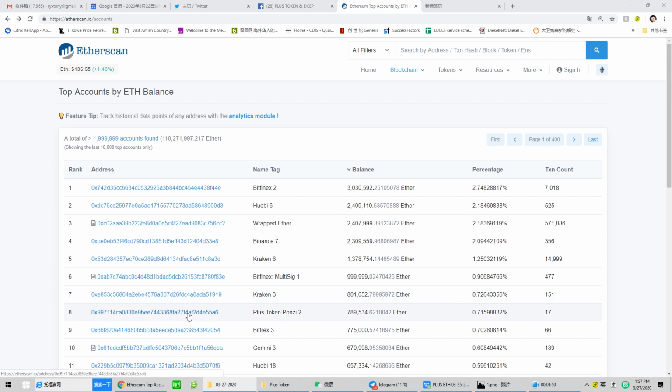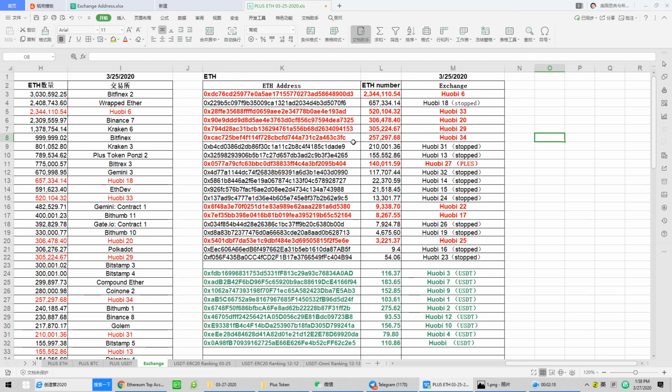And the eighth one is the most famous one for Plus token users, which is the Plus token Pons 2, which has 789,000 ETH. So we used to believe this is the biggest ETH address for the Plus token project. But then when I did some research, I found out that the Huobi 6 is actually the biggest one. Let's look at the table I found here. So basically, for the Huobi exchange, now it has lots of addresses, starting from 6, 18, 33, 20, 29, and 34. It used to be fewer than 10, but now they have a lot. They have like number 34.